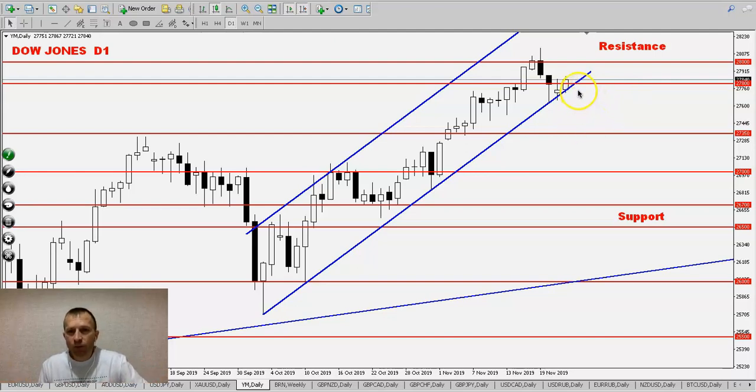So just wait for pullback and buy on weakness, with the first target to break through the 28,000 level, the next target 28,500, the next 29,000, and so on. So the nearest support is around 27,350, 27,000, 26,000. It's in line with the bottom of the ascending channel on the daily, and no clear price action.